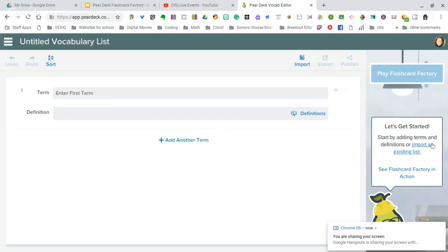There is a way to import your existing list. I will tell you, I've not done that yet. So I'm really not 100% sure how to do it. It looks pretty easy. I am just lazy and I just like to do it all right at the last minute. So this is what is awesome about Pear Deck and the Flashcard Factory, because, like I said, I'm lazy. So there's a lot of easy things you can do.